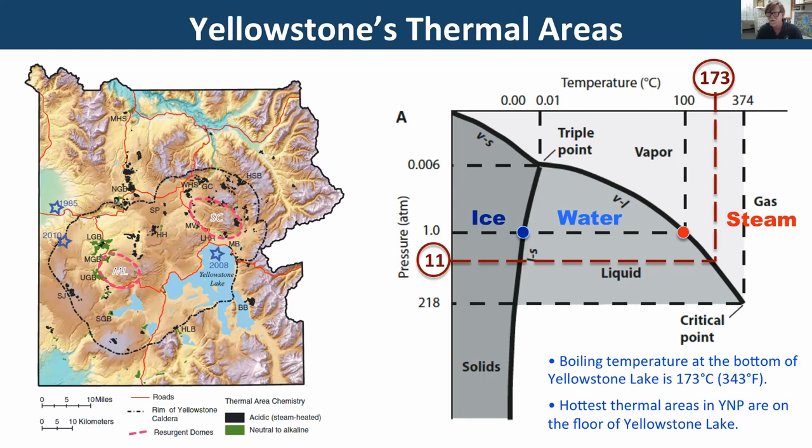So it's huge. Most volcanoes, you can stand on the lip and see the entire caldera. In Yellowstone, you can't do that. It's far too big. But the point I really want to make here is that if you go to Yellowstone, the scientists divide all the thermal areas up into two different classifications. They're shown here on the left panel as green and black symbols. The green symbols are neutral to alkaline. So these are the sapphire pools and the geyser systems.